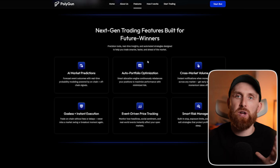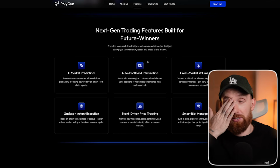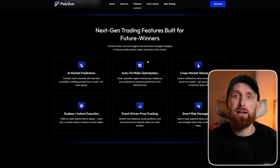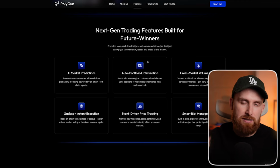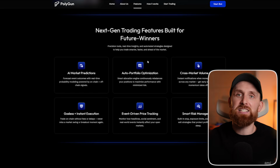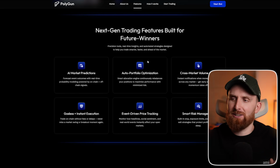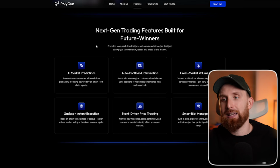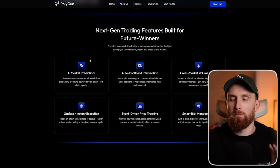Again, this is why we are using these bots. So first of all, of course, speed. Second, these bots will optimize your positions, because if you're trading directly on Polymarket, it's really basic. You can place a trade and just wait. And with these bots, there's more secret sauce, because they have AI actually optimizing your trades, giving you ideas, and also giving you some market predictions and market movements.